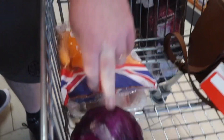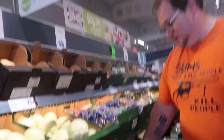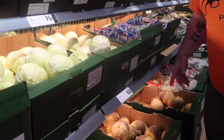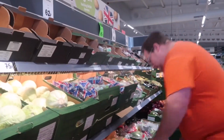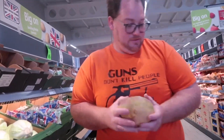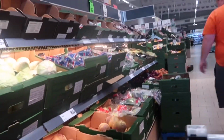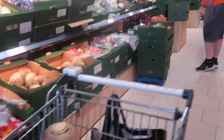So got that. And the meat and the chicken. Husband's looking for the stew pack, but they don't have it here. It's better to get the stew pack, but they don't have it. Same one in Asda, guys. There's no stew pack, so that's our veg of the moment. How much is the sweet potato? 62 pence, guys.